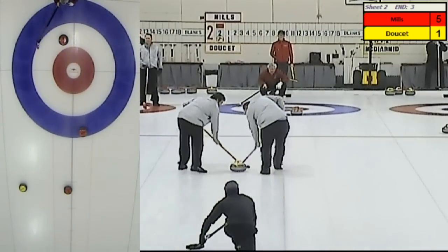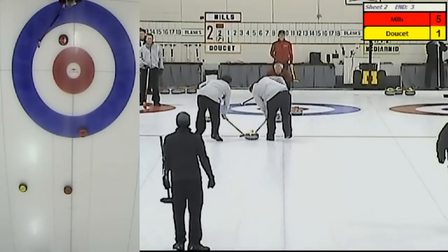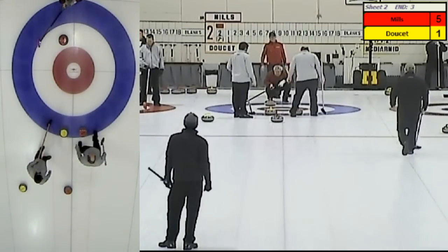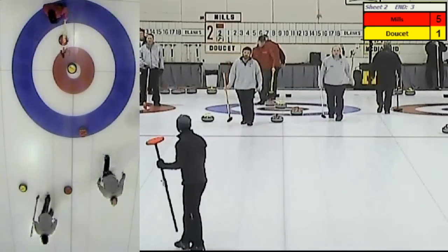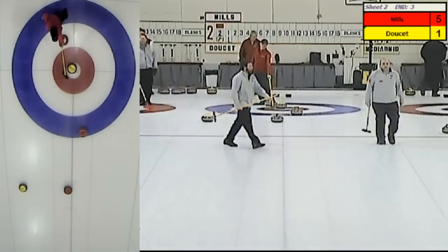Rock his way, looks a little light. Both sweepers are on it hard. Might crash the guard, and just gets by the guard. Good sweeping there. Sits right on top of the pin. Fully buried behind the center guard.